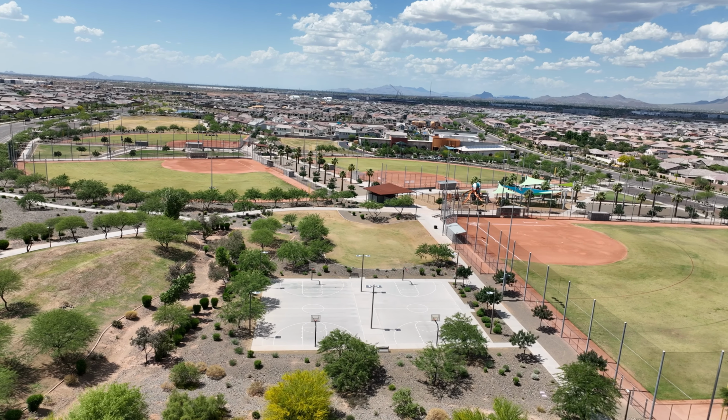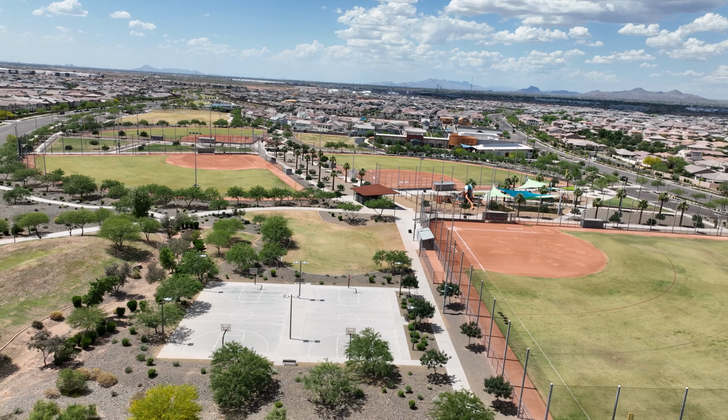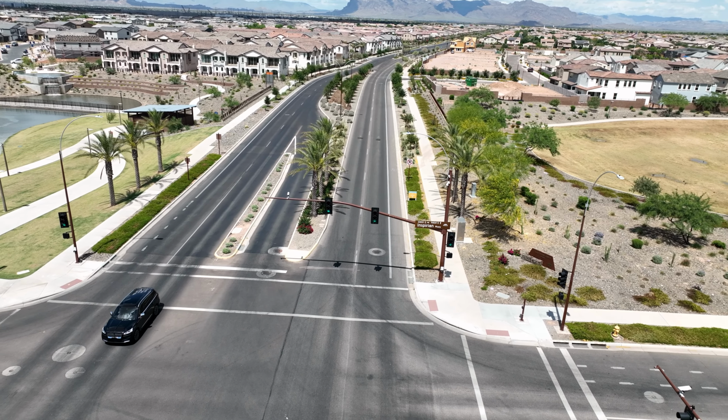So Eastmark broke ground in 2013, so the homes are all on the newer side. The get-in price is around the upper $400,000 for some of the smaller homes. The larger ones are gonna be well over $1 million. So really a wide variety of homes to fit all kinds of home buyers.